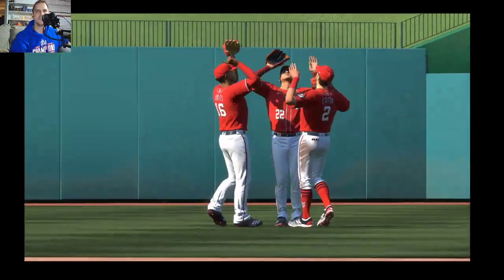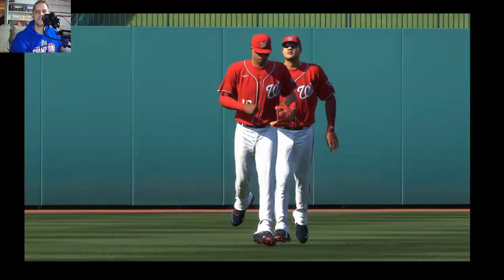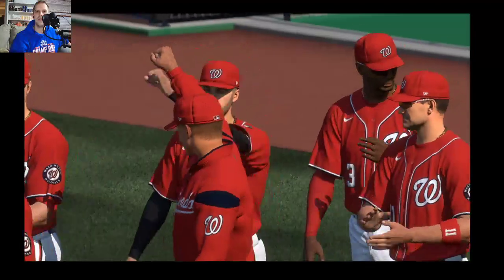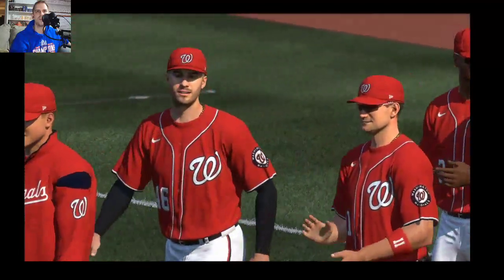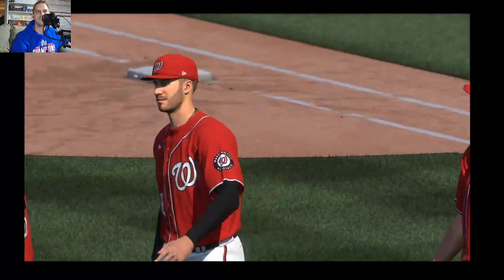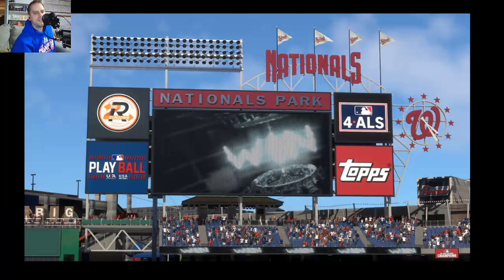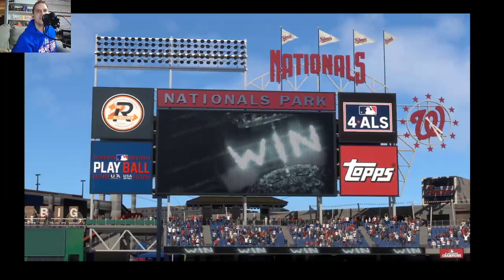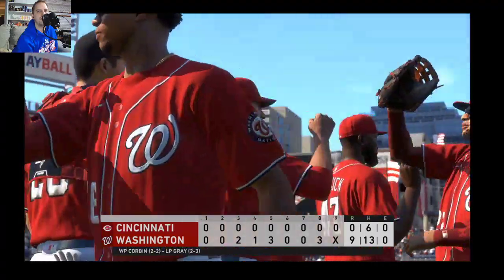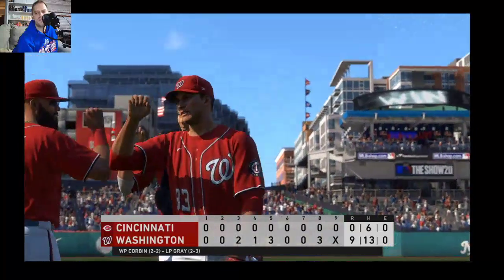So Reds drop another series and fall to 3 games under 500, and they're hanging around the cellar of this NL Central. So the Nationals, meanwhile, continue their lead in the NL East as they pick up another victory. And the story of this one's going to be you didn't get good starting pitching out of Sonny Gray, and the Reds are just swinging at everything coming up to the plate. So we'll go over the deets real quick and get you tomorrow night's pitching matchup before we go away.